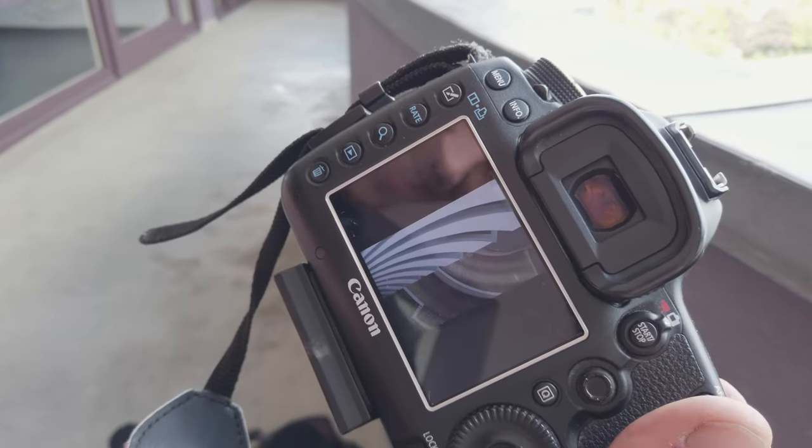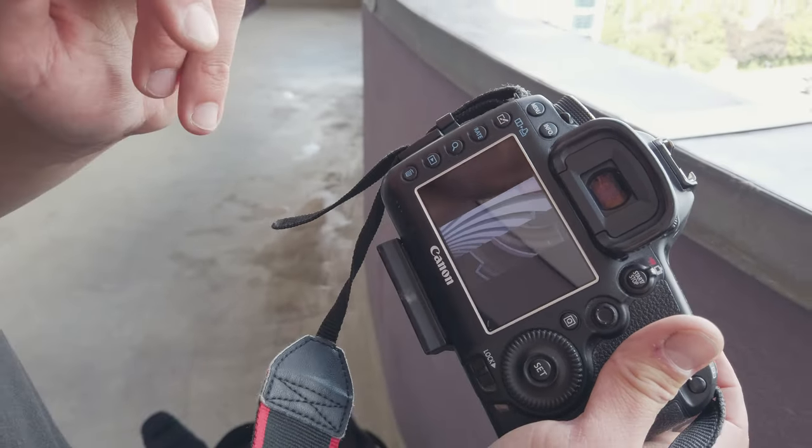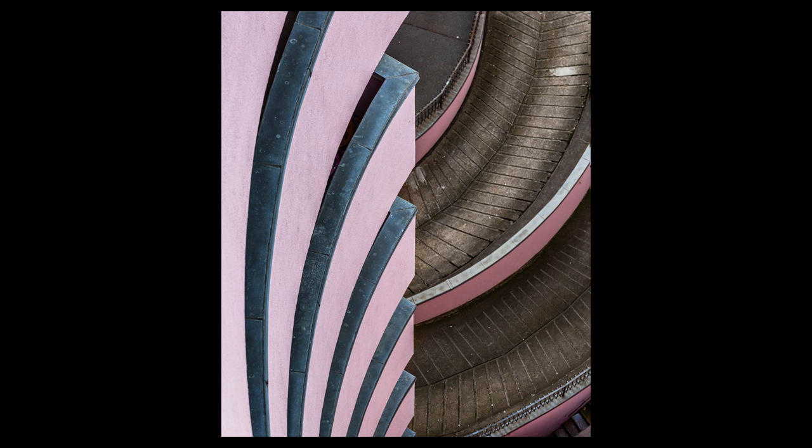It looks like two pictures. Yeah. Okay, see, that is... Even looking through the viewfinder, I didn't think it would come out this good. So this is nice.